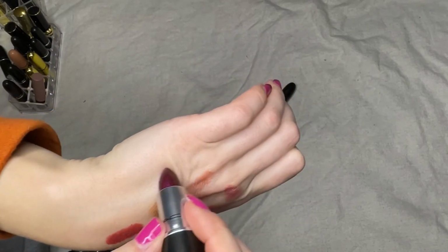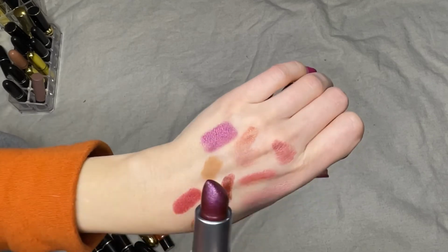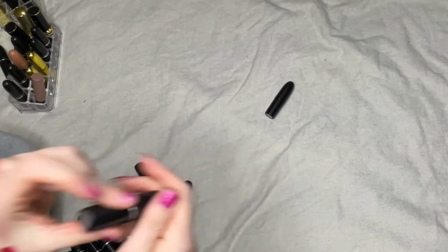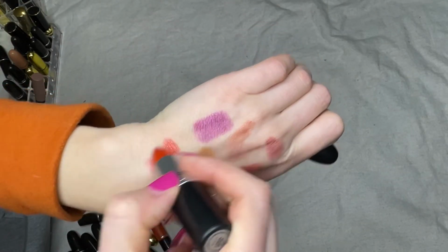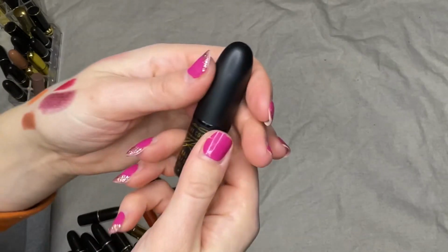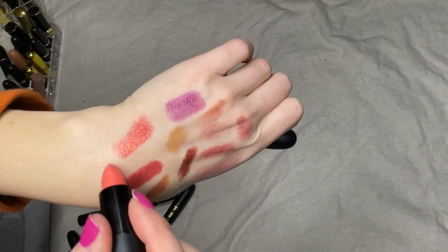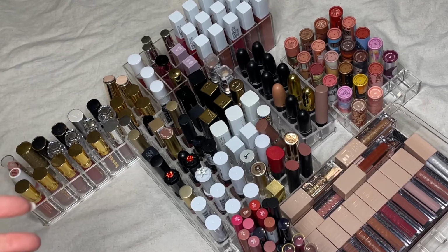Disobedient. This is from their metallic collection, the metallic purple one. I don't even think I have any of the other metallic ones because I never wore them. Coral Optics, I think, was another shimmery one. Yeah, here's another shimmery one. Really pretty, but I'm just not going to wear it. And we have another James Charles collab one, which is this soft coral shade, which I never ever wear. So, trash.